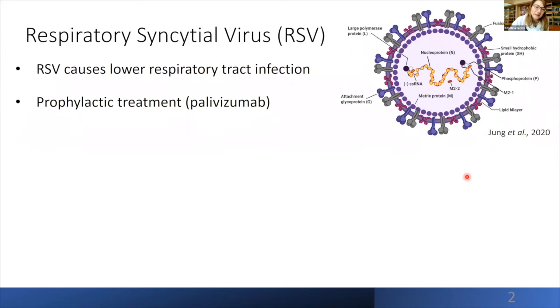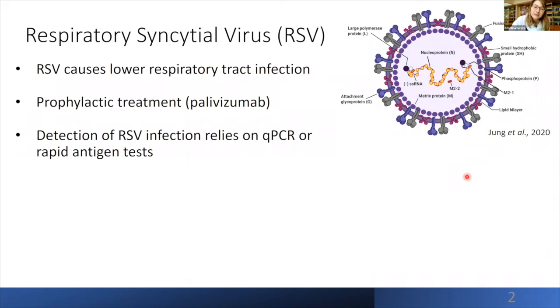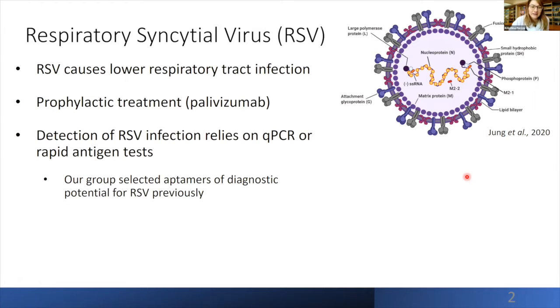Only a prophylactic treatment can be administered to high-risk infants with the monoclonal antibody palivizumab. Detection of RSV infection relies on qPCR of the viral genome or rapid antigen tests. However, the high cost of qPCR and the fragility of antibodies in rapid antigen tests make these methods less suitable in resource-limited settings. To overcome this problem, our group previously selected aptamers of diagnostic potential for RSV, which were able to distinguish RSV from its most common co-infecting agent, the rhinovirus in throat swab matrix.